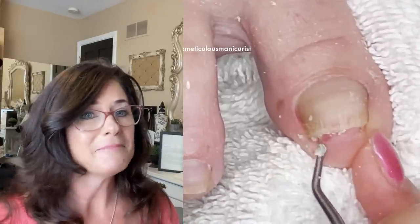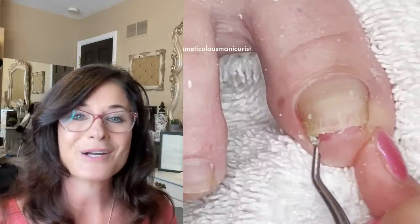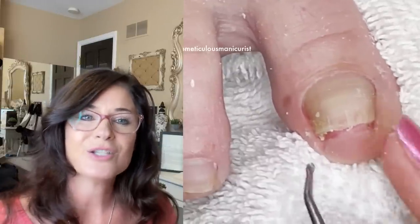Number three, I'm not going to contract fungus from touching it. Fungus needs a warm, dark, moist place like shoes to grow.